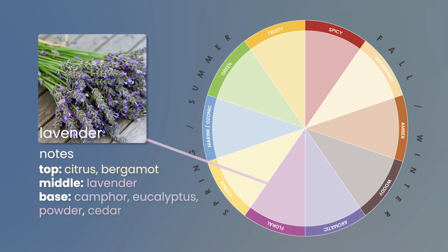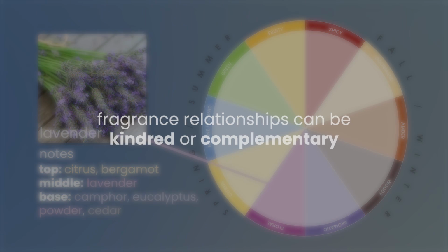The fragrance wheel applies to both fragrances as a whole and as individual fragrance notes. Fragrance notes are the different layers and aromas that make up a complete fragrance. The way the fragrance notes combine is what gives every scent its own unique profile.